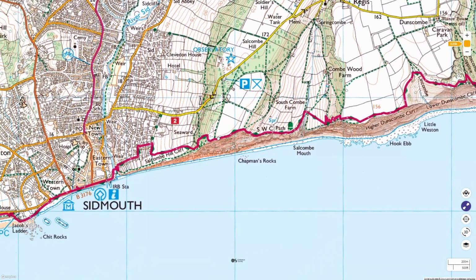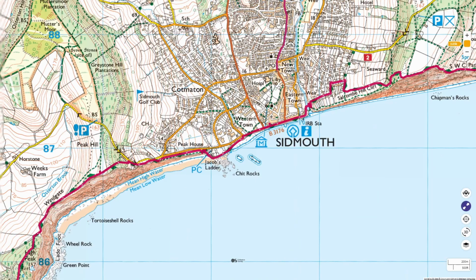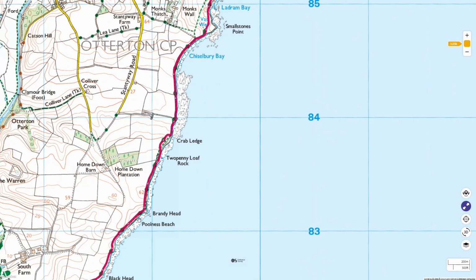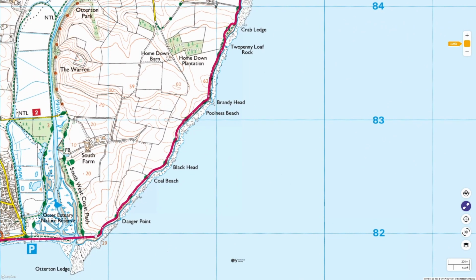Up over these cliffs and down into Sidmouth. I think I sat here and had a little bit of lunch. Up and over and round through these bits, past this big old holiday park, down this bit was refreshingly flat, to be honest, which was really nice.